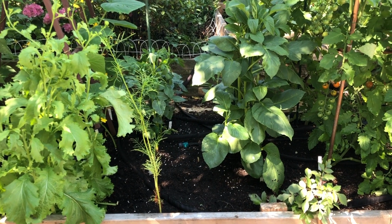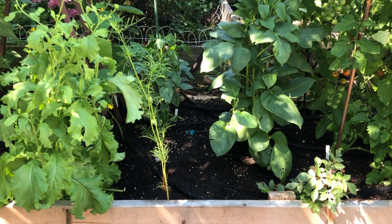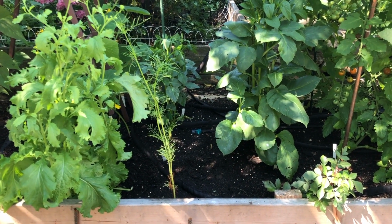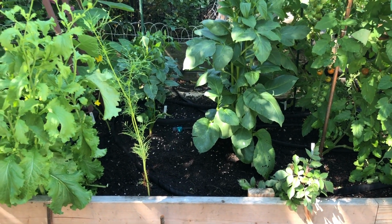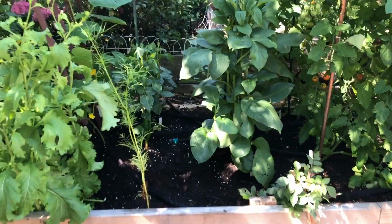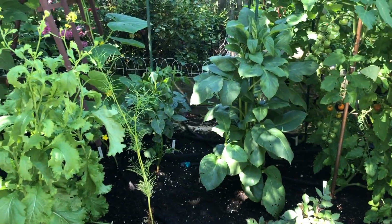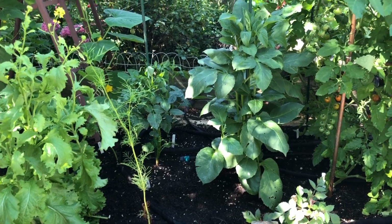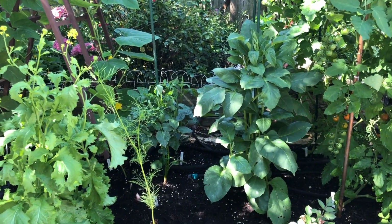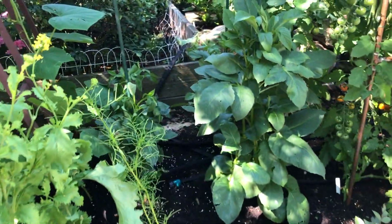June they just exploded into growth. It was fantastic. I absolutely love them. Would definitely grow them again. But now they're done. They're finished for the season, and I've replaced them with my dahlias. So I have 4 dahlia plants right here.